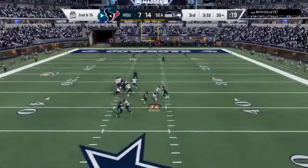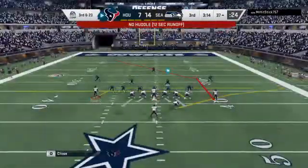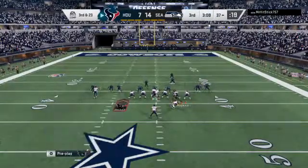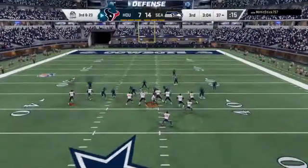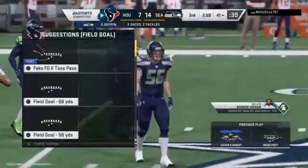Watson now to throw. Under pressure again, and down he goes again. Michael Kendricks coming in to drop him. Following the sack, it's now 3rd and long for Watson and the Texans. 3rd and long, it's Watson. And the pressure gets to him again.